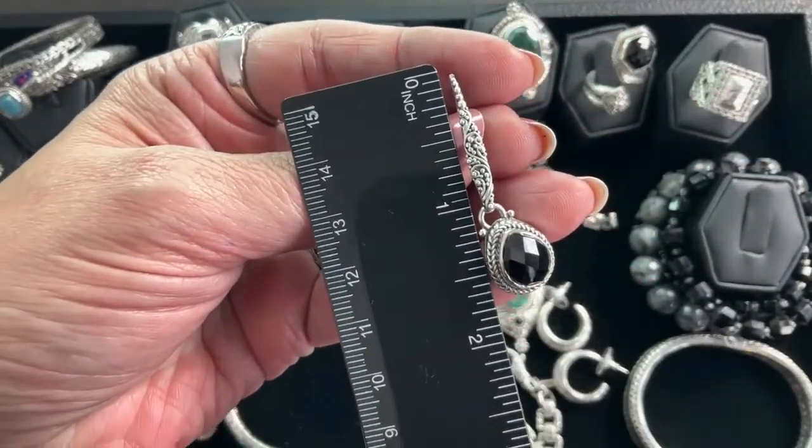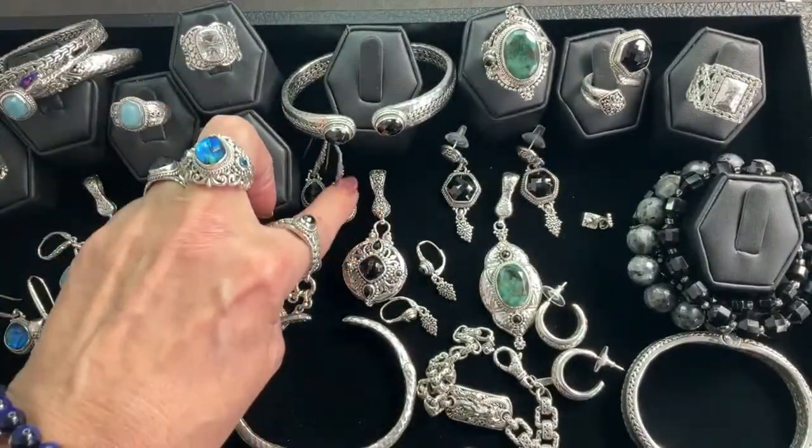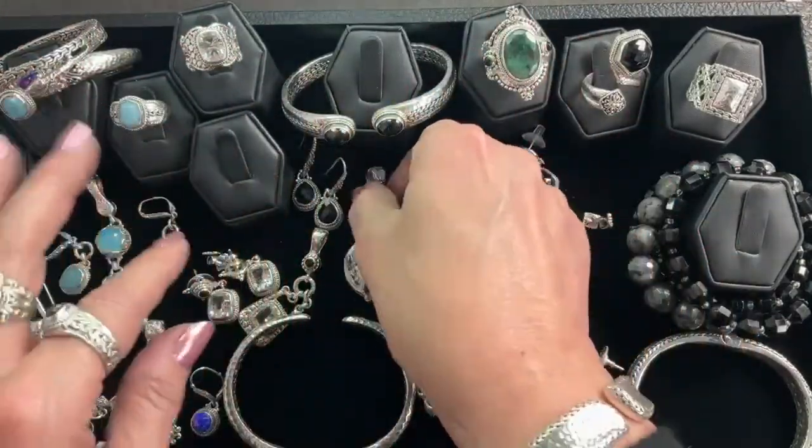And the earrings that go with it are also $59.99. Yeah, these are kind of those, okay, these are going to coordinate with the other things. Trust me, you're going to need these.